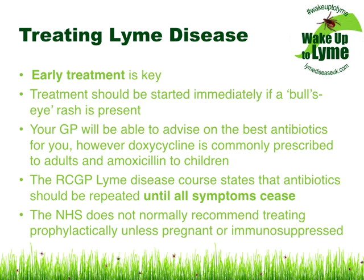We've already discussed that. And normally the treatment is an antibiotic treatment, and your GP can advise on the best antibiotics for you. Doxycycline is common for adults and amoxicillin in younger children.